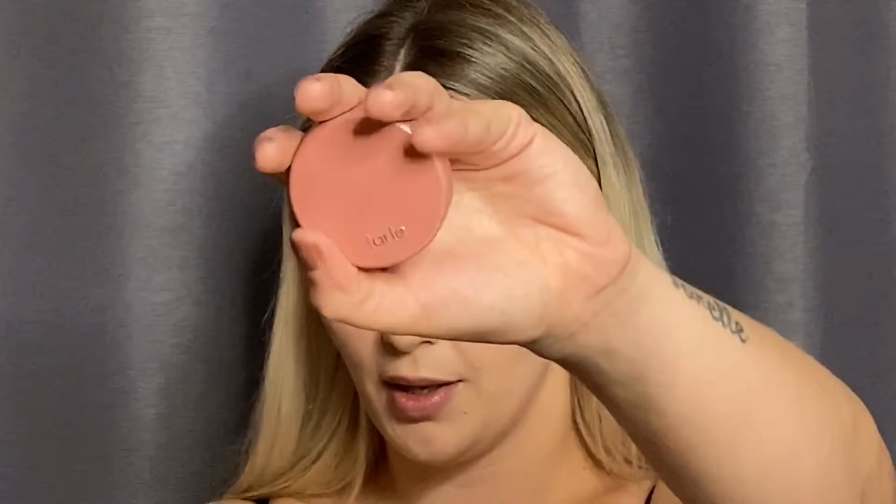And now I'm going to go in with a blush. This is the Tarte blush. I think I got this as a Sephora gift or something, but it's really pretty. And this is in the shade Paaarty. Okay, I'm going to take this blush on a Real Techniques multitasking cheek brush and just start on the lower part of the apple of my cheek. And then just kind of sweep it up.